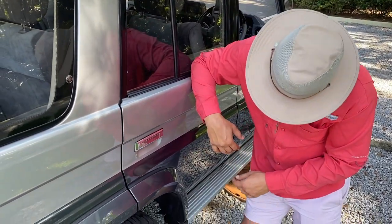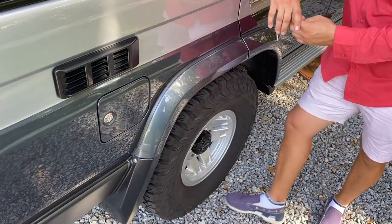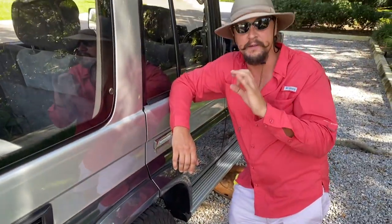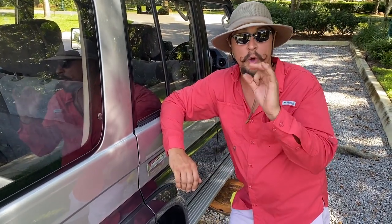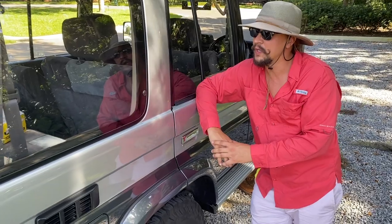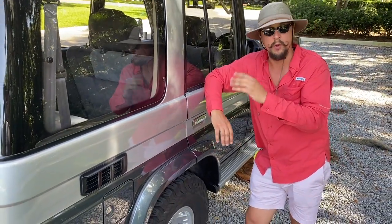Another interesting thing about the flares, they have never been off the car. There's a little rivet right here that you have to drill out. Just only one rivet, it's kind of a seal. Basically, when you drill it out, it opens up an M4 or M6 opening for a bolt. You just put the bolt right back in.